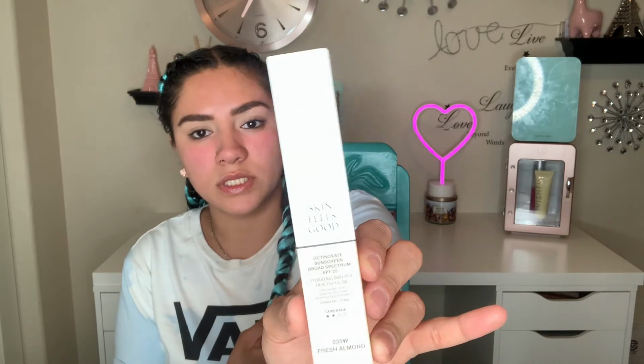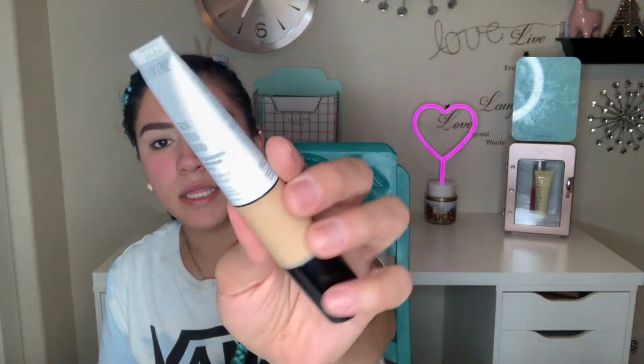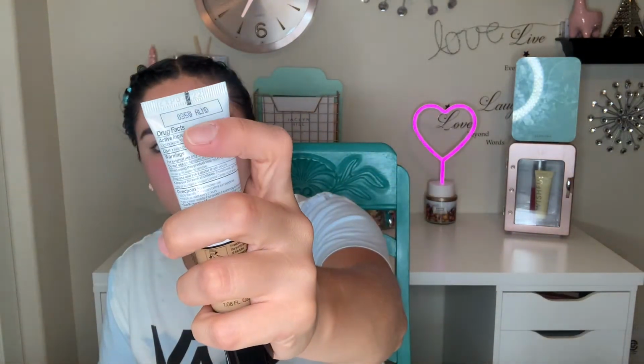I did get the Lancôme Skin Feels So Good Hydrating Skin Tint with a Healthy Glow. This is what it looks like. I got this, you guys, for literally super cheap. Lancôme was having a 30% sale when I first looked at this, so you know I had to get it. I got it in the shade 035W, which is Fresh Almond. This is what it looks like, and then the shade of the product is in the back.